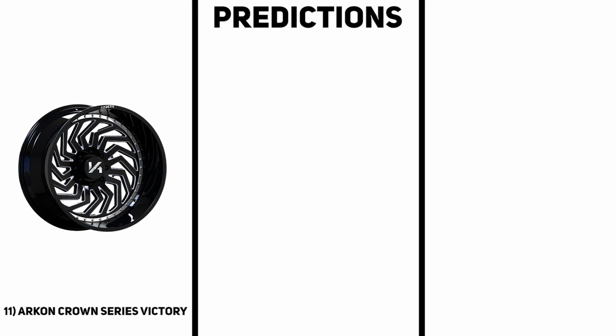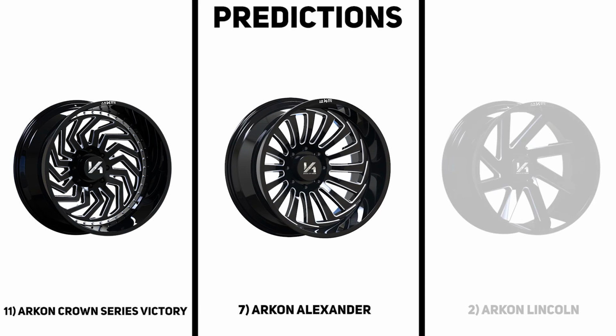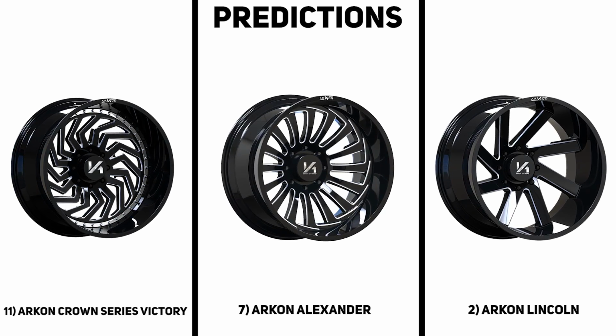Next up, we had Arkon Off-Road. We had the Crown Series Victory as number 11. We also had the Alexander at number 7 and the Arkon Lincoln at number 2. The Victory didn't make it either. Victory did not make it.